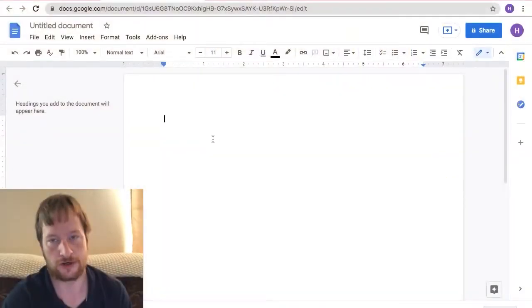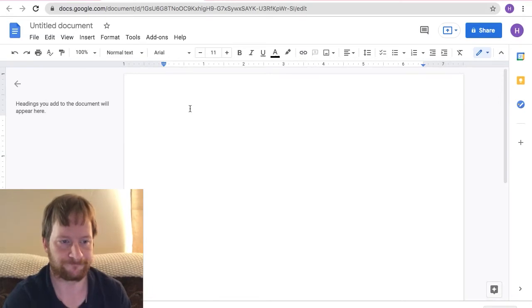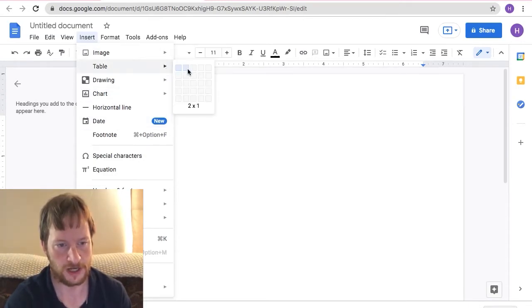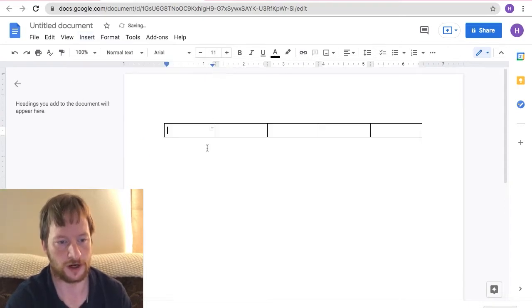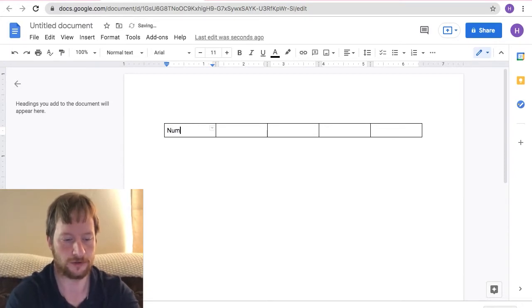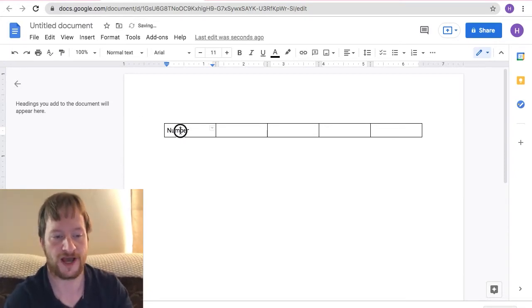Now, let me just show you. I'll make a little spreadsheet here because this helps me out. What I'm going to do is open up a document and go to table, and I'm going to put, let's see, there's 3 numbers and then I need 5 columns. So we're going to do this. Okay. So what we're going to put here is number, and this is what you would have to do daily.